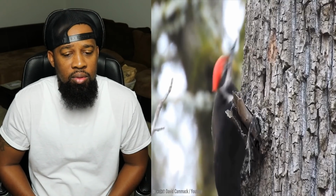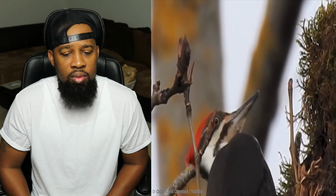The bright and colorful little birds are well known for their characteristic behavior, foraging for food on the trunks and branches of trees and communicating by drumming with their beak. This sound can be heard from some distance away, so it's quite the effective communication tool.